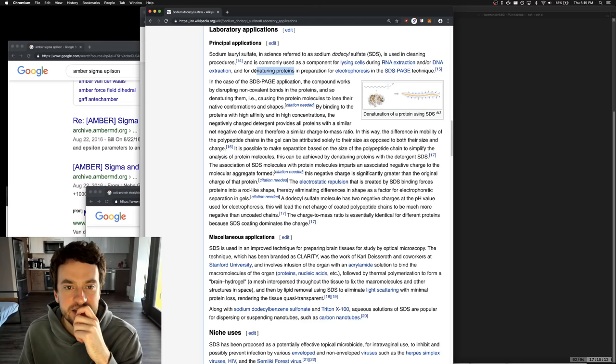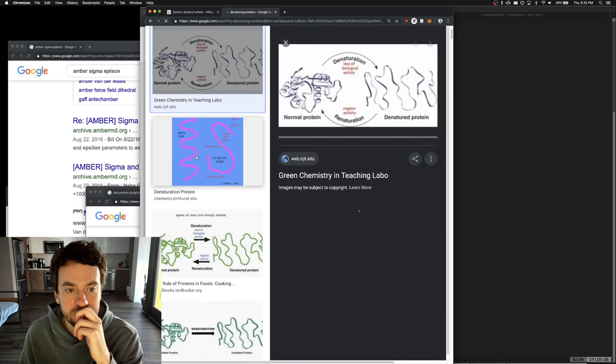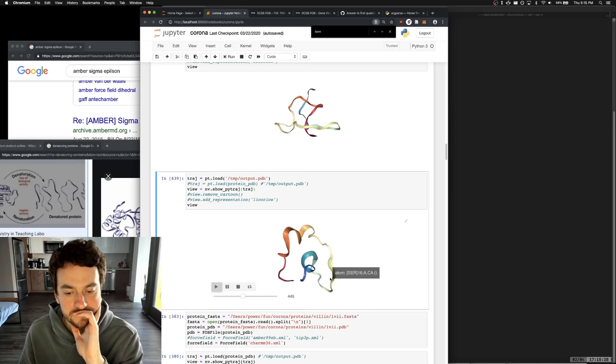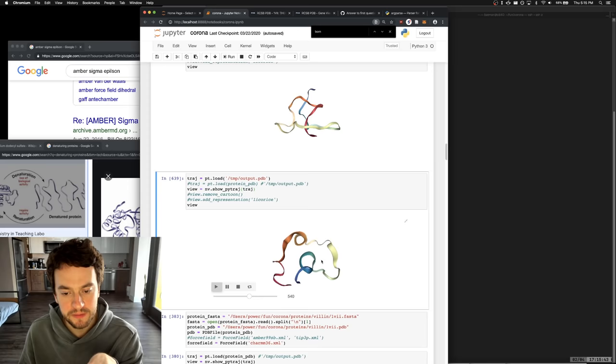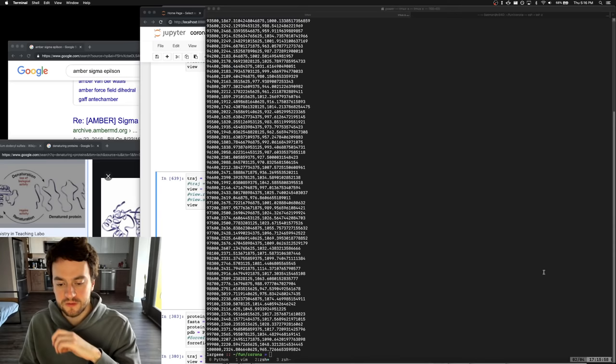What does denaturing protein mean? Just means to unfold. Oh, it does look so denatured. I see, that looks pretty denatured to me. Wait, you think if I let it go now and I put it back, it'll refold? What if I change the temperature now that this is done?